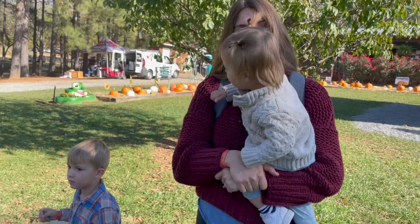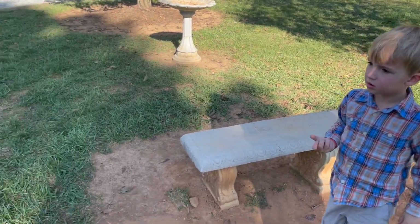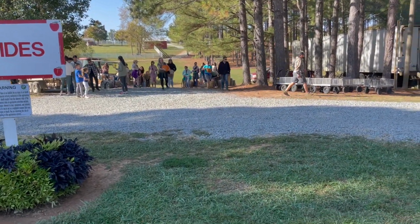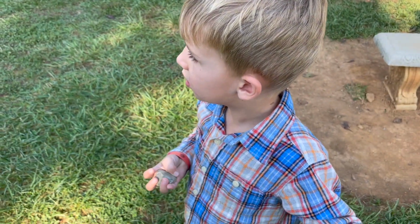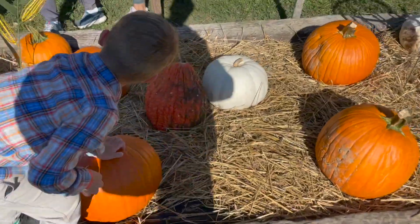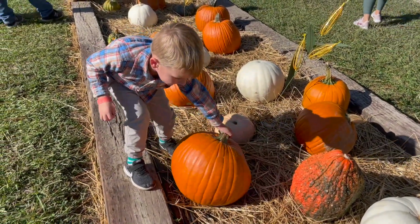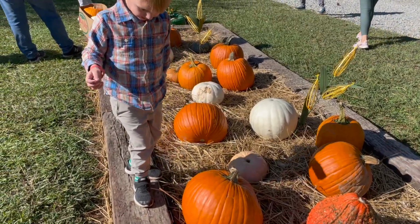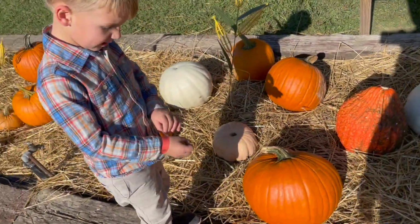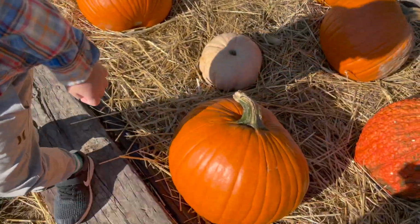Oh, Sissy. Where's Daddy? Hey. That's Ollie Boy. The tractor just pulled up. With all the pumpkins coming, we're going to walk up and get onto one of those spots and get ourselves a pumpkin. Ollie, what'd you find? I love that one. Let's do this pumpkin. That's a big pumpkin. Let's do it. You like it? Yeah. That's a big pumpkin. You want that one? You want me to hold that? Yeah.